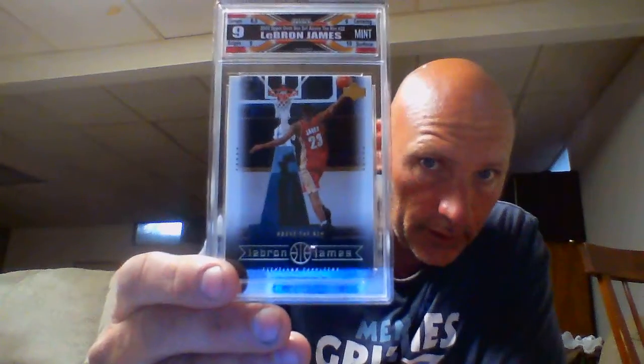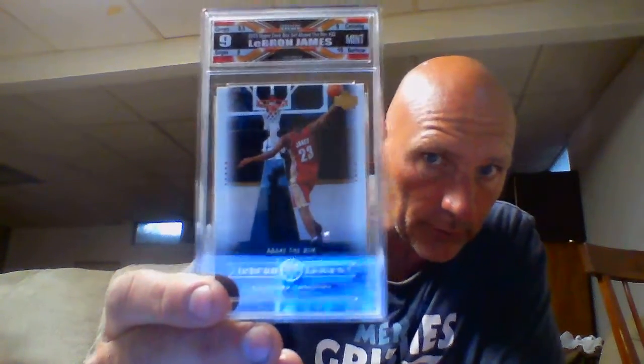Let's see, this is the LeBron's diary. Came in at a 9. Again, if you're not familiar with GMG, they use computer scanning to grade their cards. Surface came in at 10, 9s, and the corners were 8.5. Well, this thing was all over the board. 8.5, 2 9s, and a 10.